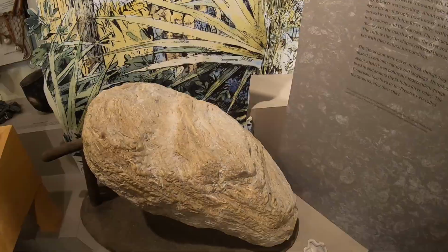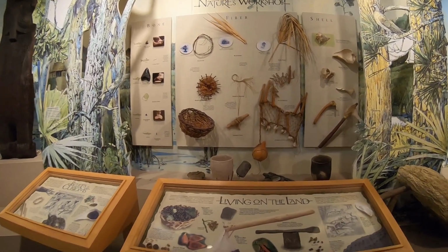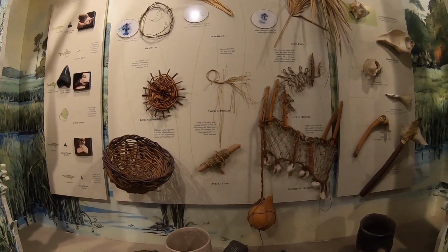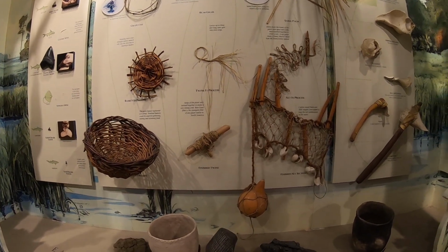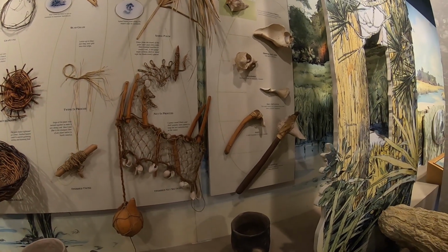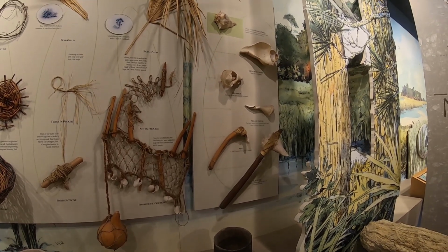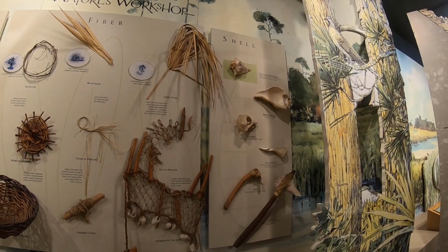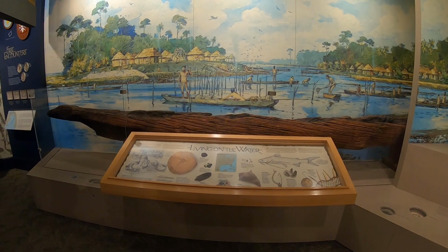It's a pretty giant rock. And here is a diorama of the Timucuan Indians. Some recreations of what the people in this area did back then. Making baskets, using fishing tools. I know we've seen a hoe like that over at the Port Orange Lighthouse. So it looks like people used conch for a lot of things. Nifty. And lest we forget, they have a giant canoe.